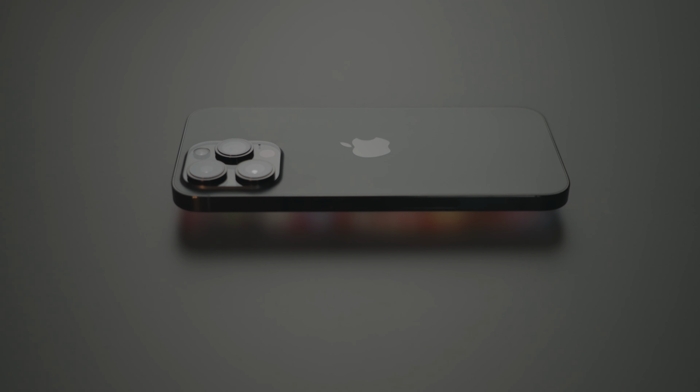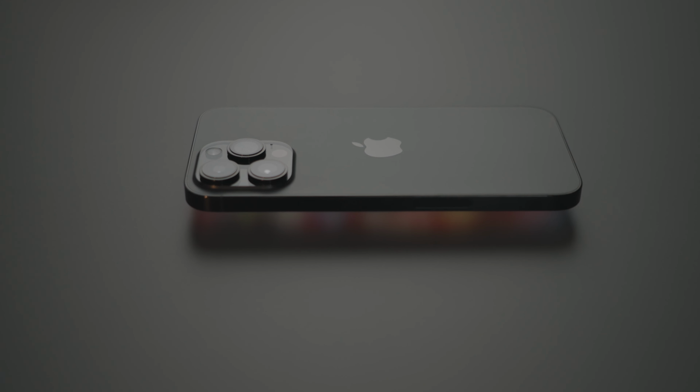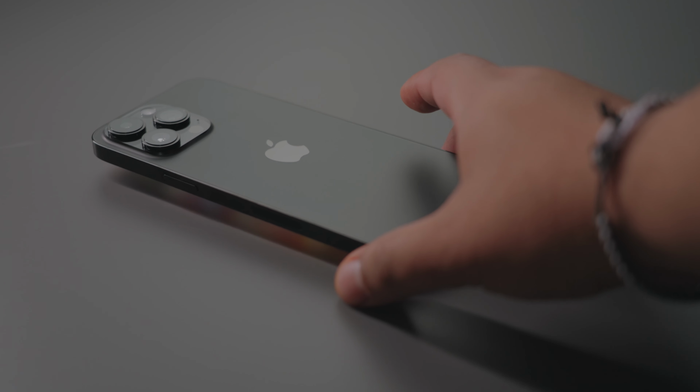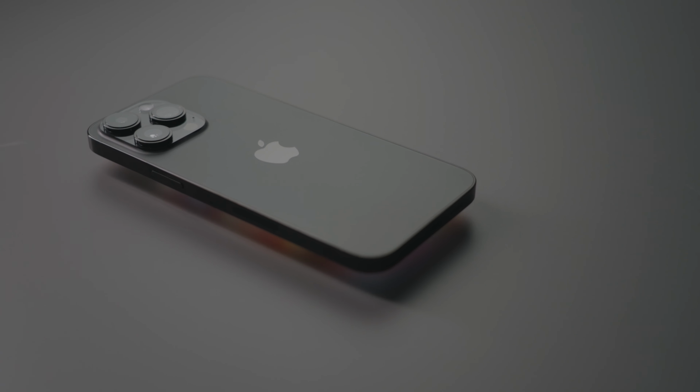iPhone 14. This has been out for a few weeks now, and of course it's been my daily. I've had the chance to get used to it and settle into the new but minor design changes. So let's get right into it.